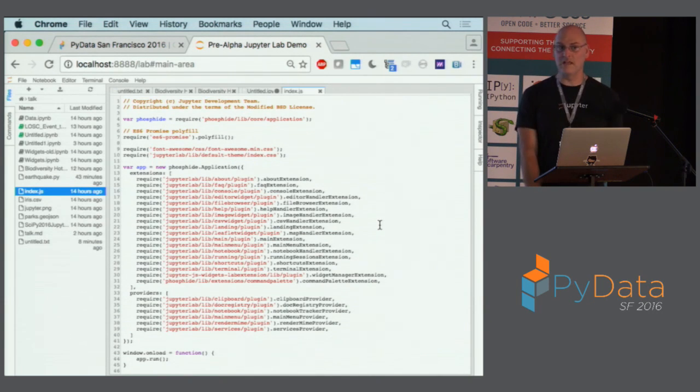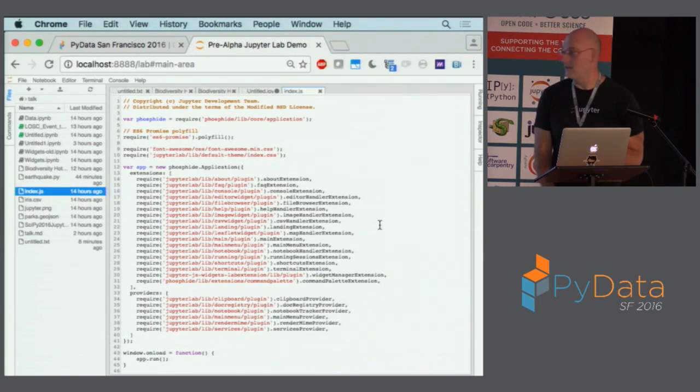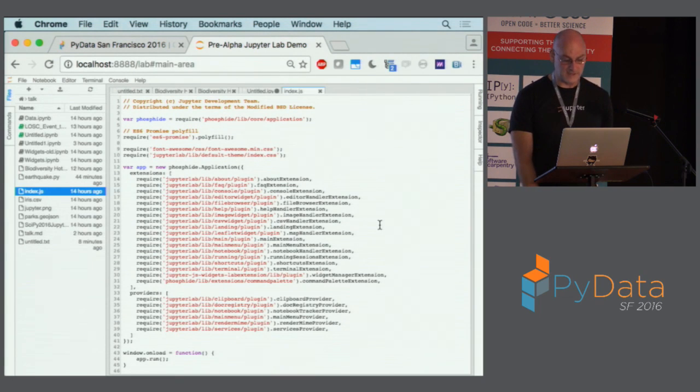Now, eventually we're going to have nicer ways of adding new plugins than editing the index.js that are user interface based, rather than mucking around with JavaScript files. And that's an area we're actively working on.